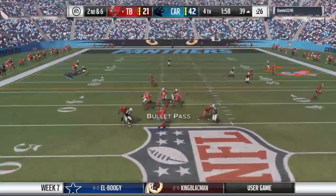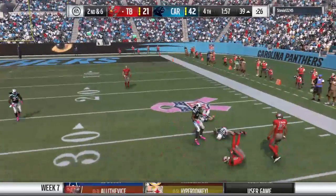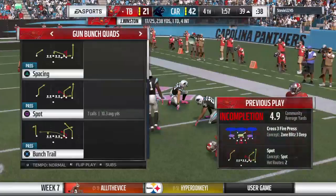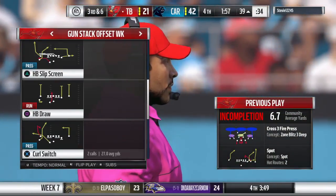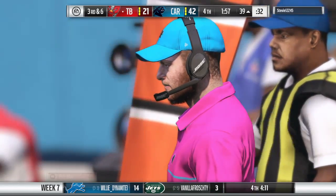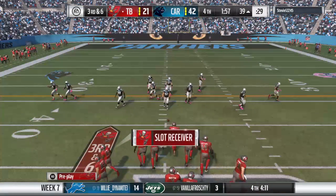Now a second down throw for Winston. And a hit jarred it loose. It's incomplete. The line to gain is the 33 on third down.